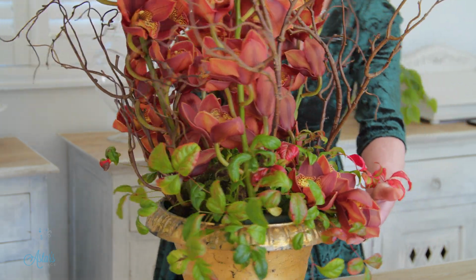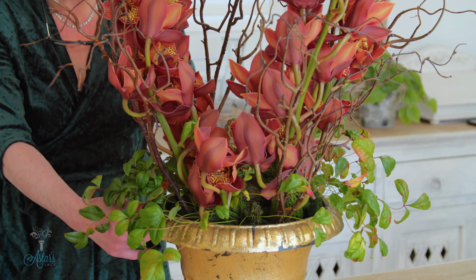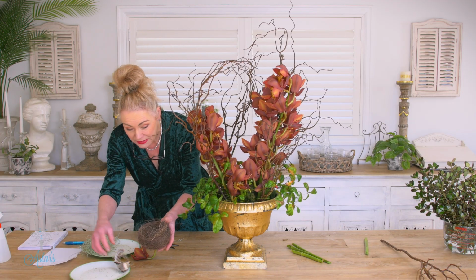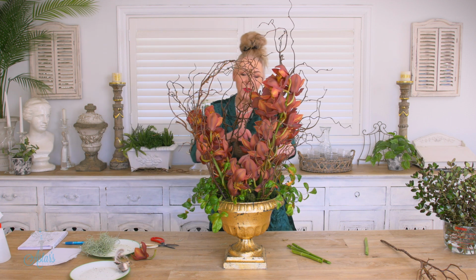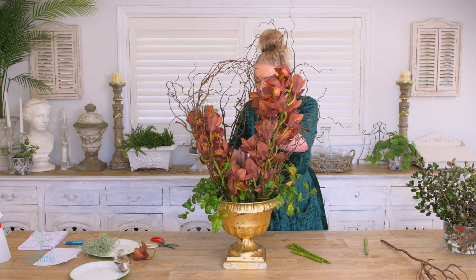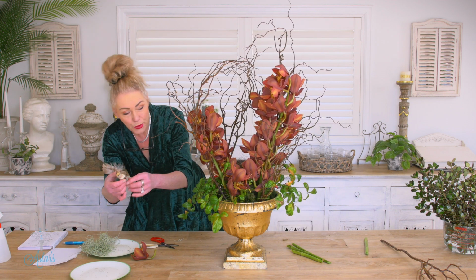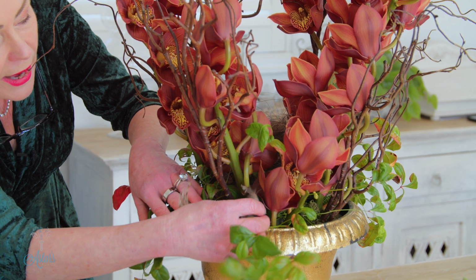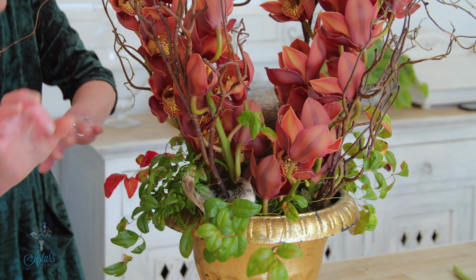Oh, perfect. Now, because it's caged, I am going to put this little bird's nest into the middle, so that there's a little bit of interest in there. And I've got this little bird here, and I'm just going to bring that little bird down and into there, just hiding in the foliage.